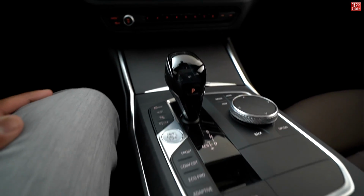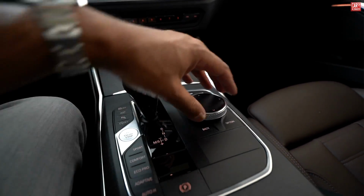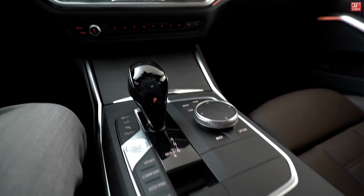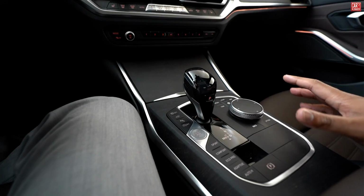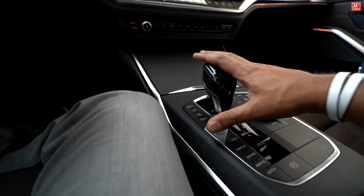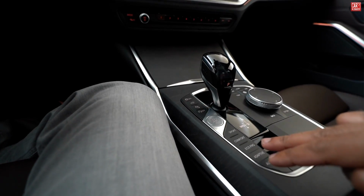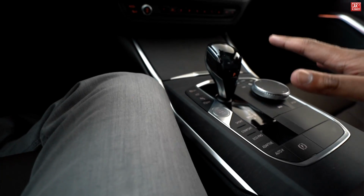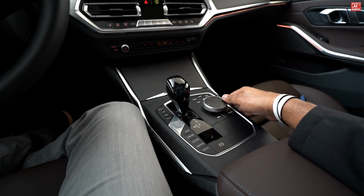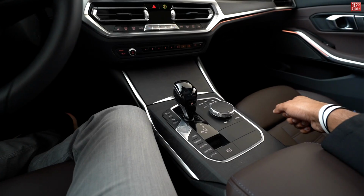And this, the new gear knob with the iDrive button. It's now one big unit instead of 2 separate units. So we have the gear knob with the car programs and the iDrive buttons integrated in one unit. So on ergonomic levels, they really improved this.